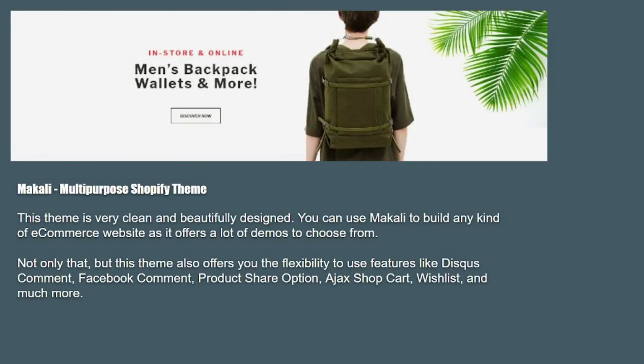Next is Macaulay. Macaulay is a multi-purpose Shopify theme offering high levels of customization. Its modern aesthetics and advanced features make it a favorite among online store owners looking for adaptability and a modern appearance.